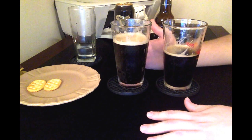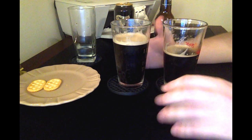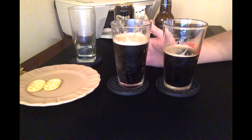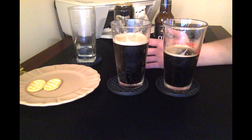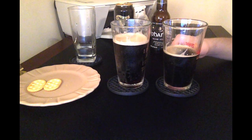The Guinness, I love Guinness. I just wish it was more full-bodied. But it's a classic beer. So they're two very different takes on the same style. Again, they're just threaded together by that roasted aroma and that roasted flavor. Again, I like them both.